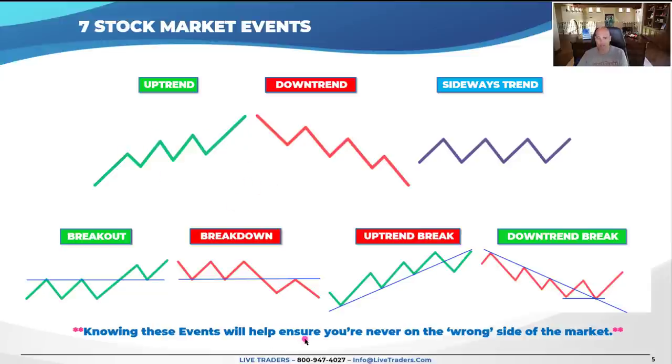And if you know these events, it's going to help you understand where you are in the market so that you're not on the wrong side of the market. Because everything we've talked about today is being on the right side of the market. And remember, to be clear, we were on the right side of the market on Meta. The market pulled back when that trade triggered, so you got the pullback. Yes, the market was in an uptrend at that time, but we were scalping it and we got the pullback. So we were on the right side of the market for that. Okay? So these are the seven stock market events.